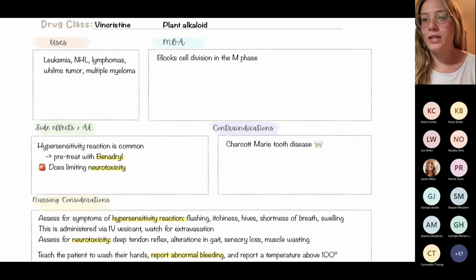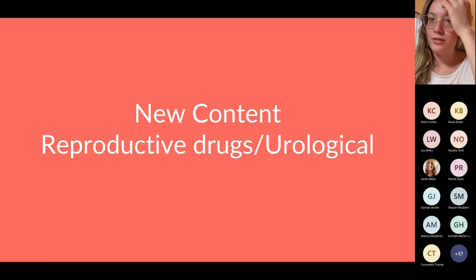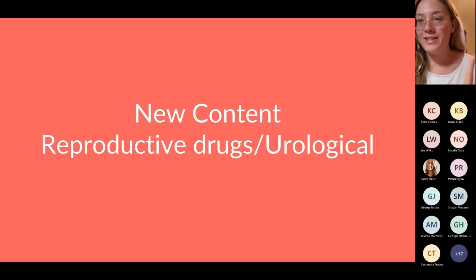Again, neurotoxic, report abnormal bleeding. Those are just general good considerations. So again, for St. Pete, this is new for you. It might not be new for Tampa, but we're going to be talking about reproductive and urological drugs.